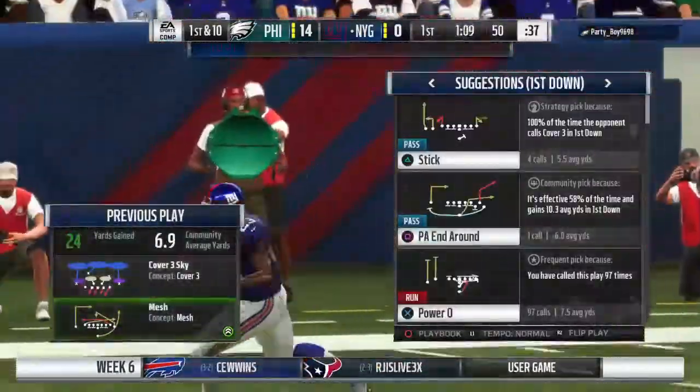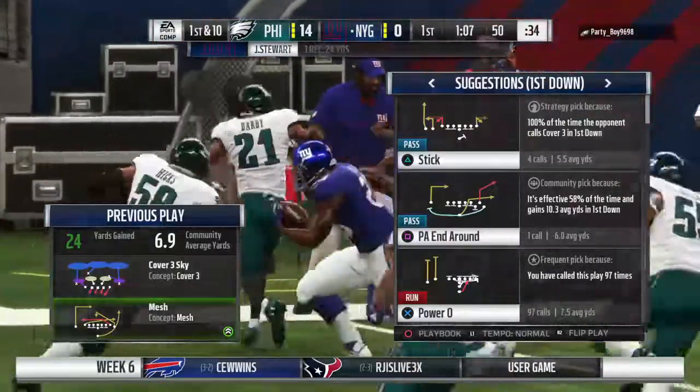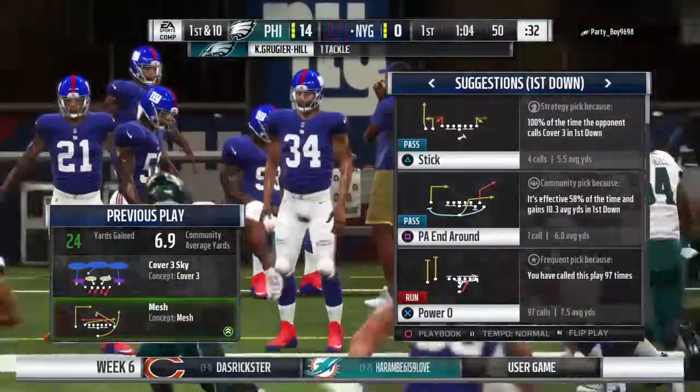And he's brought down after a good gain. That one goes for 24 yards.